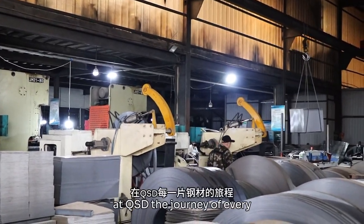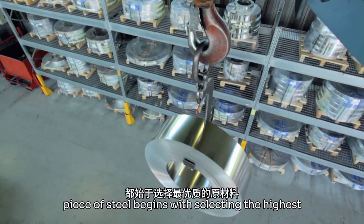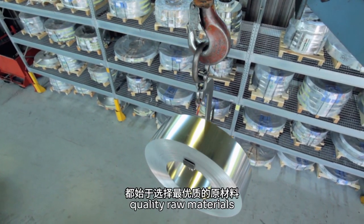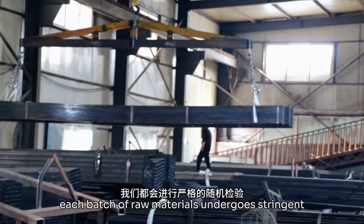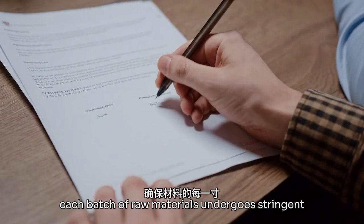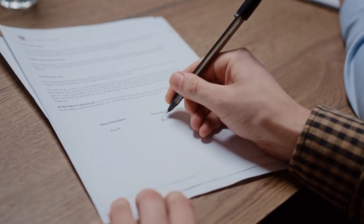At QSD, the journey of every piece of steel begins with selecting the highest quality raw materials. Before entering our warehouse, each batch of raw materials undergoes stringent random inspections.